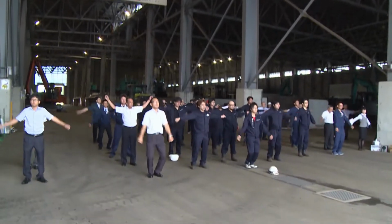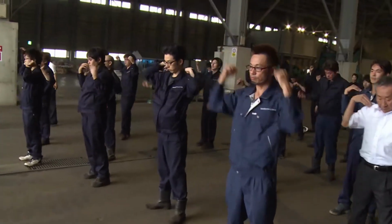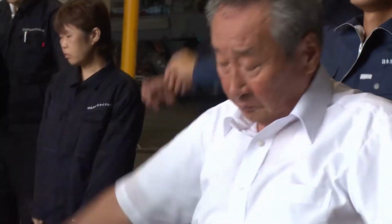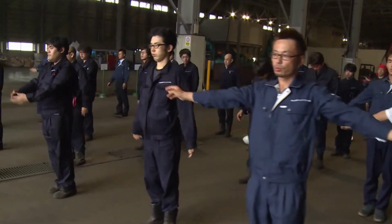But first of all, everyone needs to stretch. Every morning for 15 minutes. This is the company's philosophy, and it's supposed to motivate all employees to do their best. For Japanese people, this is quite normal. Even the senior boss takes part.